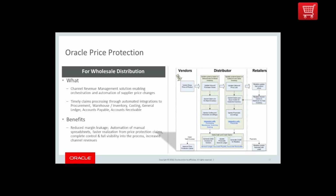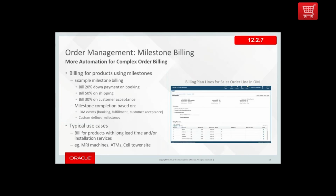Then we added Oracle Price Protection. So if you're, say, a semiconductor distributor, you bought all these chips, and your price is going up and going down, and you've got to worry about your price. You've got to worry about revaluing your inventory. This is all automated for you.